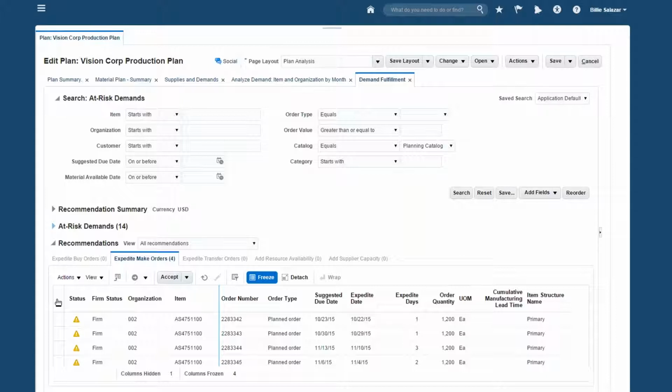And actually, if you look closely, you can see that the SCP cloud could also make suggestions about expediting purchases or inventory transfers, or even adding manufacturing or supplier capacity. It can help make recommendations on what is the best option to resolve your demand at risk alerts. As a planner, I can choose to accept these recommendations, or I can work with each work order independently, making adjustments to quantities or dates.